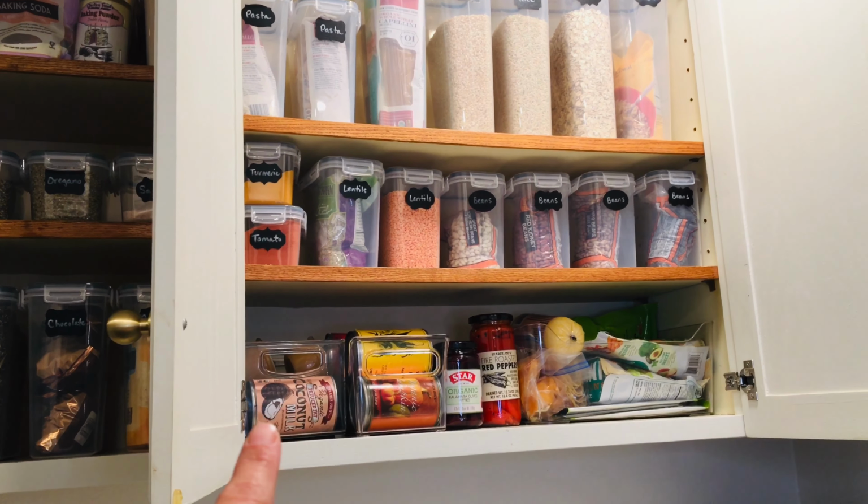And then over here in this cupboard, at the top I have baking supplies. I have sugar, baking soda, baking powder, things like that. And then over here I have spices. I have basil, oregano, garlic powder, salt.